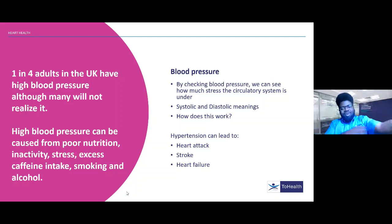What happens is the air releases, it gets nice and tight on there, and then it will slowly start to release that pressure to gauge where your blood pressure is. So that's how it kind of works. Your systolic, the first number you usually see with those readings, is the maximum pressure during that heartbeat contraction, and your diastolic means the pressure in between heartbeats. Anywhere below 140/90, so systolic being 140 and 90 being diastolic, is considered to be a normal reading.